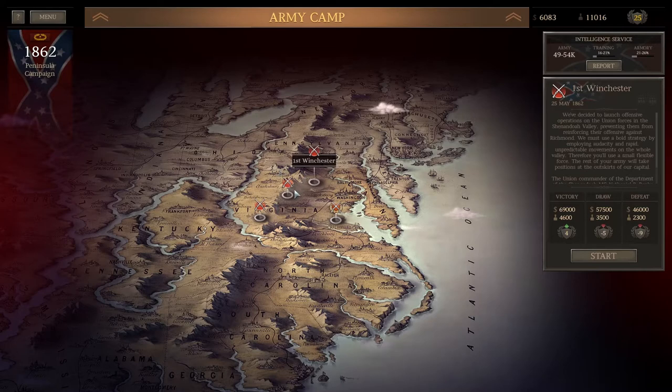Now, seeing the opportunity, Jackson then attacked Kernstown. He had moved his forces against the Union Army at Kernstown. He believed he actually outnumbered the Union forces there. I believe he had about 4,000 troops, but the Union did have actually about 7,000 or 8,000 troops at Kernstown. His intelligence was wrong. Like I said, he believed he outnumbered them. It was actually a hard-fought battle, and he almost turned the tide, but was eventually forced back at Kernstown.